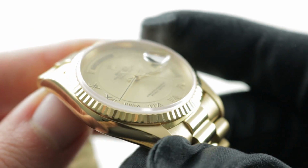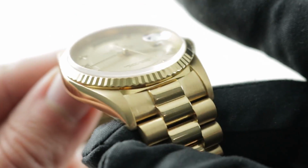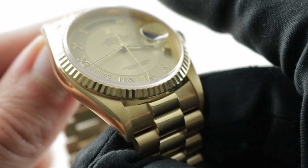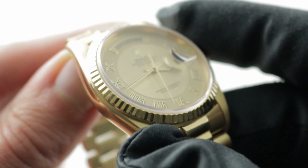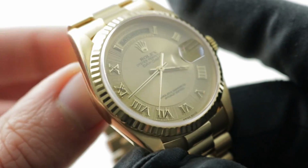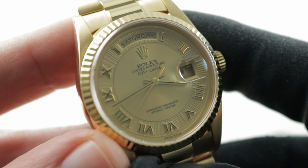The bezel is in excellent condition, and you can see this watch has been minimally, if ever, refinished by virtue of the sharp break between the lugs and the case flank, as well as the almost gem-like faceting of the fluted bezel. Those are the first things to go when a watch has been excessively or poorly refinished.